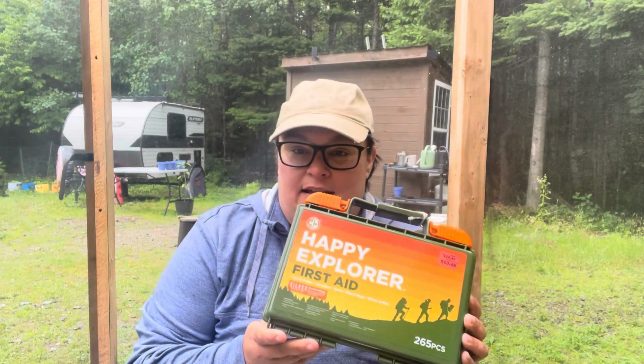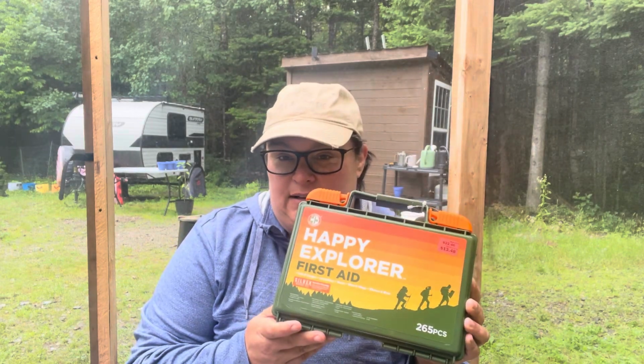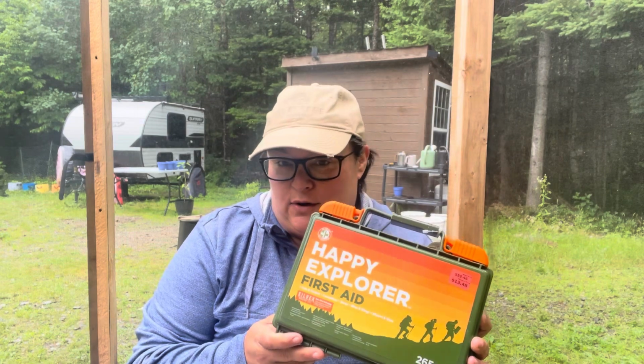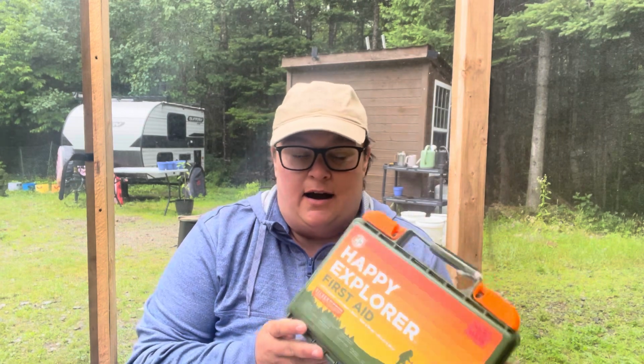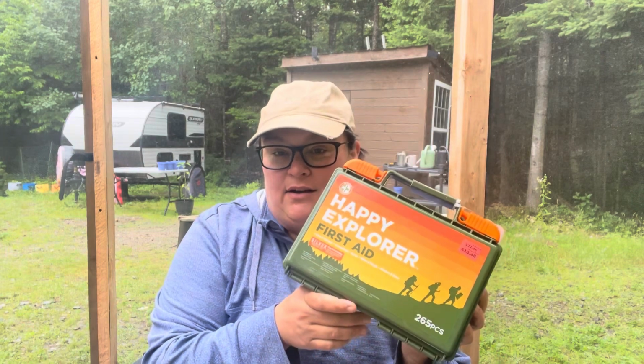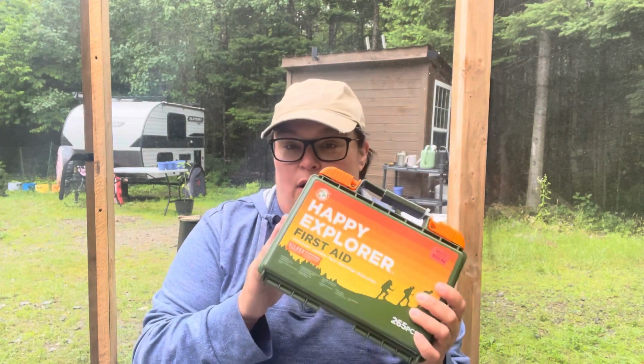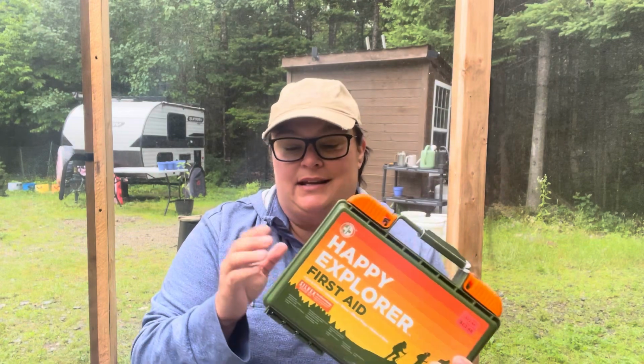So instead, what I decided to do was, I found this first aid kit on sale. I believe it originally came from Walmart. I found it at that store I talk about a lot, which is Martin's. Originally, it looks like it was like $23. I got it for $13.48, so I got it for like 10 bucks off. And what got me to want to try this kit out is the hard case.